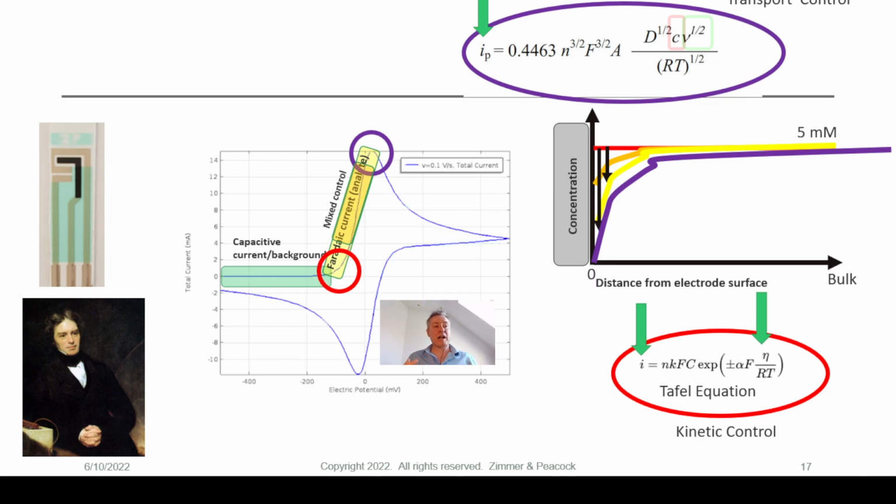But the real value add to society is not that high. All it's telling you is that, yeah, they have a signal, and it's proportional, and it's controlled by diffusion. That's interesting, but it shouldn't be overemphasized how important that is. It's not a fundamental signature of quality of experiments necessarily. It's just quite an easy experiment to do, and so people essentially do it.